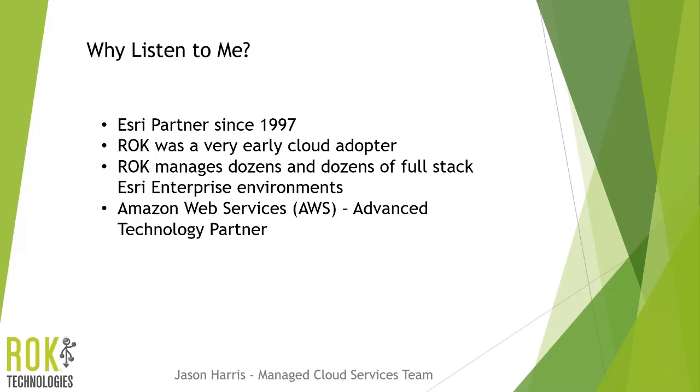Logically, being in GIS and in cloud, we are also advanced technology partners with Amazon Web Services, AWS, which in short kind of means that we know our stuff when it comes to AWS. Also, let's not forget about some of the other big players. We are also partners with Microsoft as well.